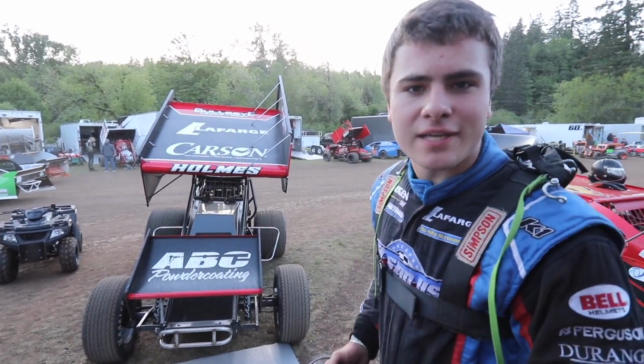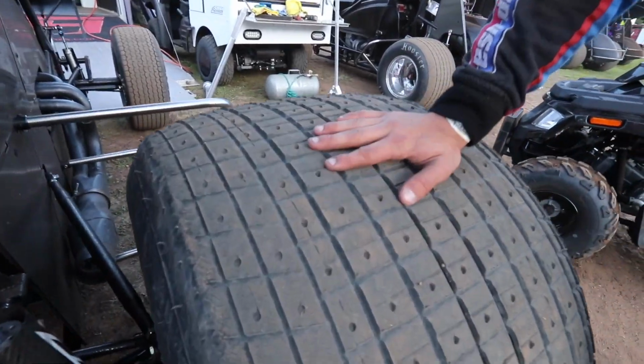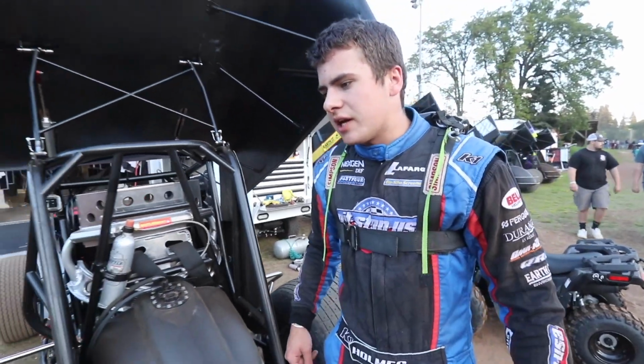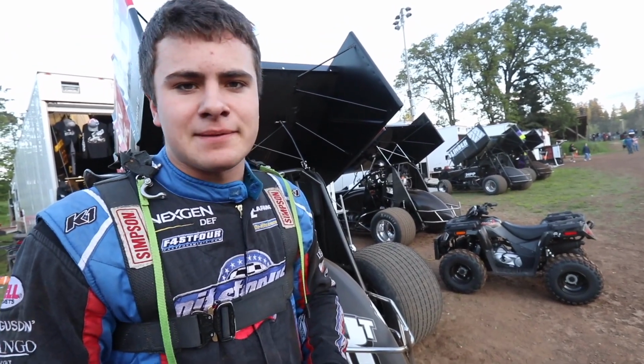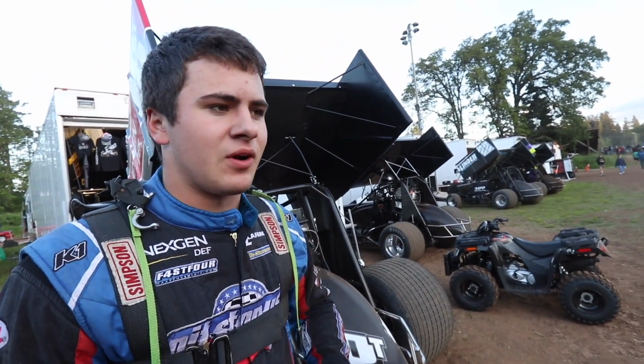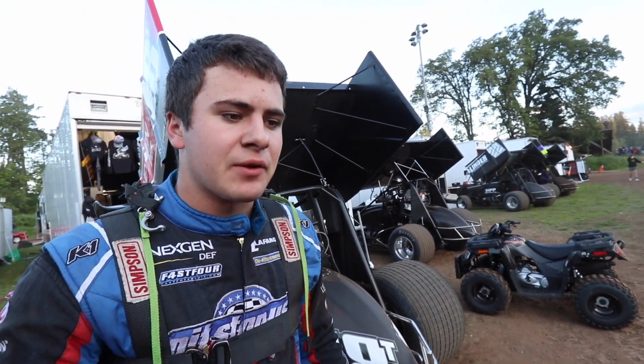Tire update, officially ready to be dismounted. Track had actually some grip around the high side, so we were able to run up there. 3 and 4 already kind of seems like it's starting to get abrasive through the middle, so I don't know, it seems like the rubber's kind of starting to come in there. 1 and 2 just stayed really clean.